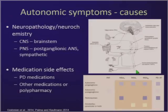And more recently it's been recognized that we can see autonomic changes in Parkinson's, and this just highlights several other conditions, primary autonomic failure and multiple system atrophy, and some of the differences in where the changes are in the autonomic systems. So you can see in Parkinson's with autonomic failure, sometimes their symptoms are a little bit different from the other conditions.